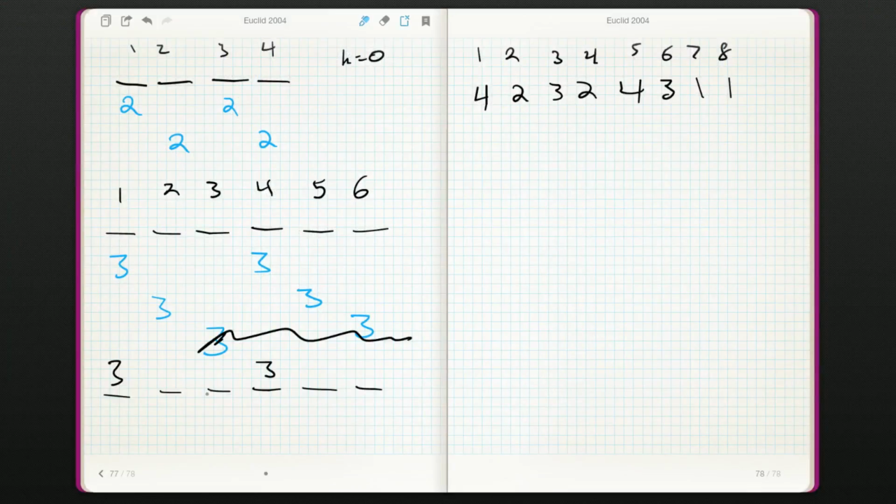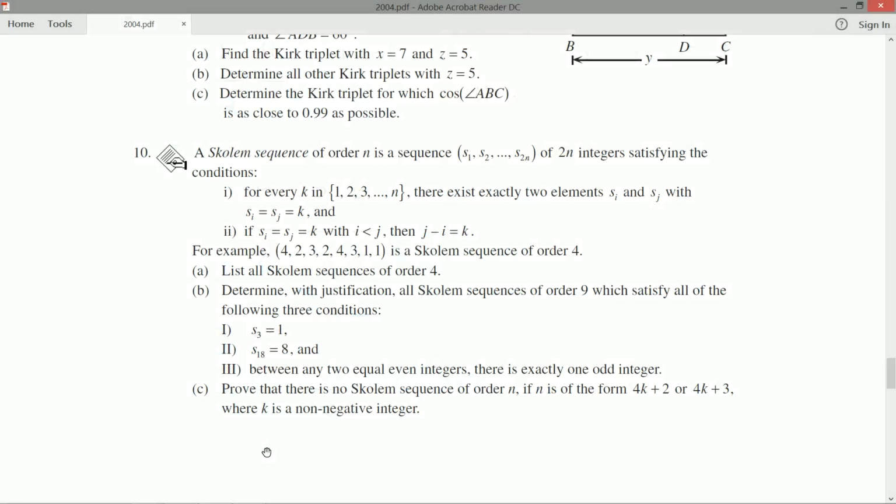Well, there's 2 spots for the 1s, and they exclude the 2s. And if we did this one, there's only 1 spot for the 1s, and that doesn't work for the 2s. It's looking like casework really is the way to go, and I wanted to avoid that. What else could we possibly do if n is of the form 4k plus 2, 4k plus 3.